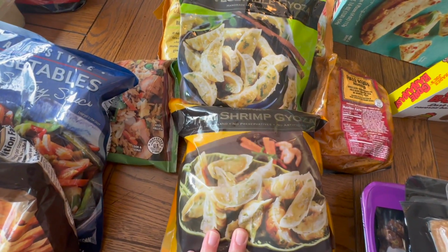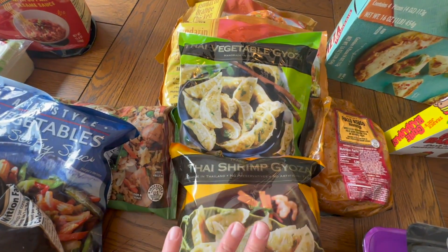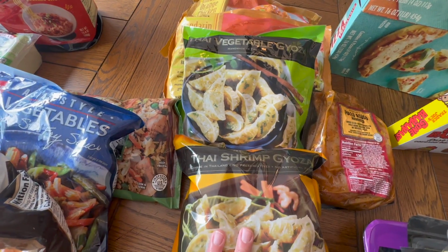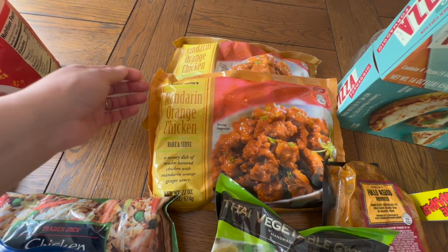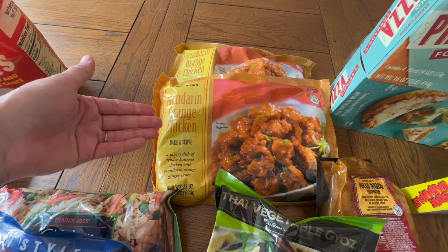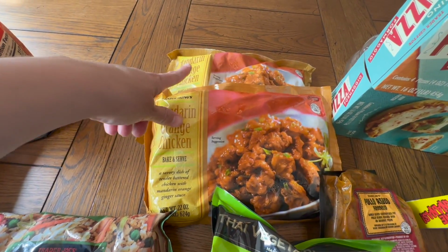So I picked up a bag of the Thai shrimp gyoza and the Thai vegetable gyoza. We love this stuff with the dipping sauce. It's super great. We can throw these in the air fryer or you could even put them in a pan. Either way, they taste delicious. The mandarin orange chicken, that is like the number one item at Trader Joe's. Sometimes I'll go there and they are completely sold out. Glad that they had some in stock. I did pick up 2 bags.